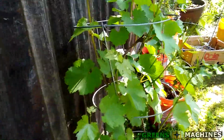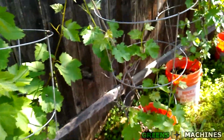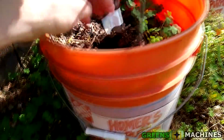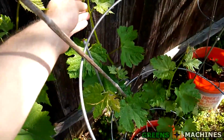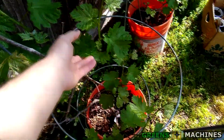Really nice. Moving on up, we have a Chardonnay. Clusters here. It's good growth overall after all that pruning. I guess he did a good job at it. What was this one again? This is the Cab Sauv. This one had all the grapes eaten by the birds last year, which was rather unfortunate.